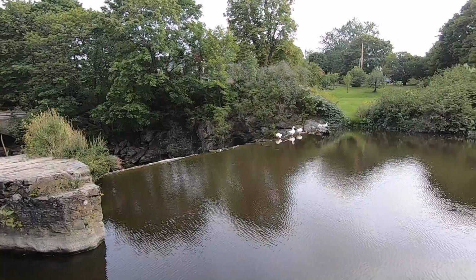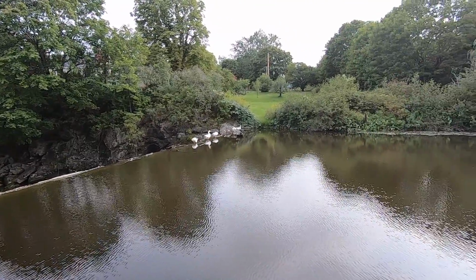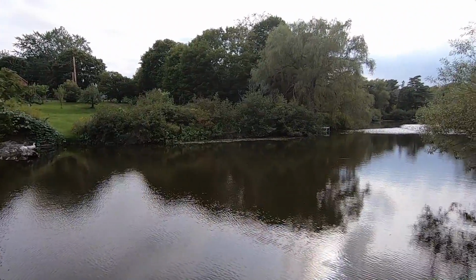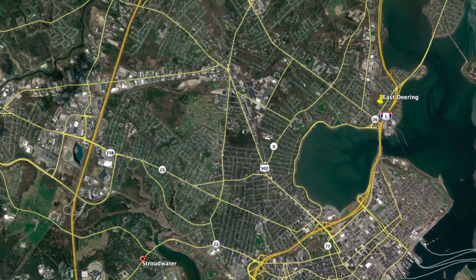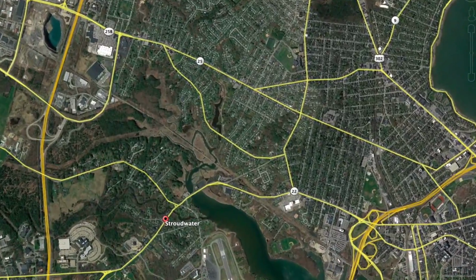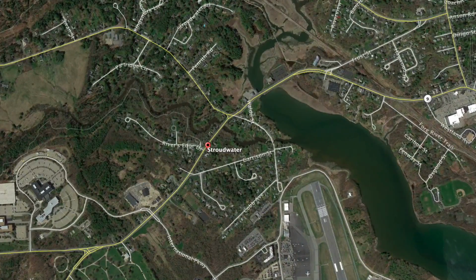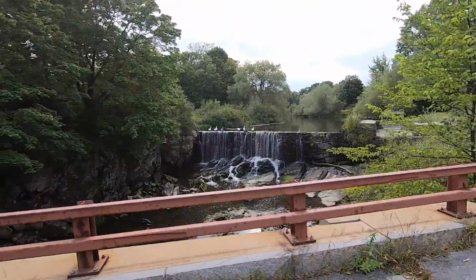Okay, so right now we are in the Stroudwater neighborhood, and behind us is the Stroudwater River. So Matt, tell us a little bit about Stroudwater and the neighborhood. Yeah, of course. So Stroudwater is a nice, quiet neighborhood. It runs on the outer end of Congress Street as you're making your way to South Portland. Right. The main feature, as Mike mentioned, is that it's bounded by water. On one side, you have the Fore River and the Stroudwater River, which runs behind us.